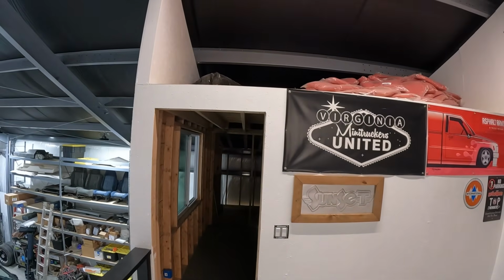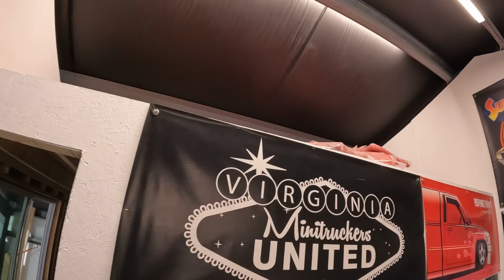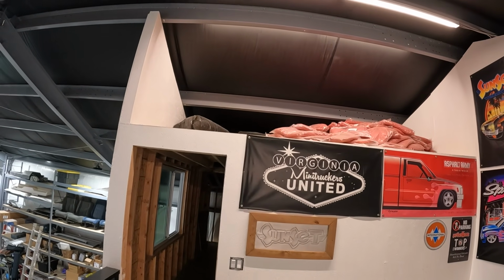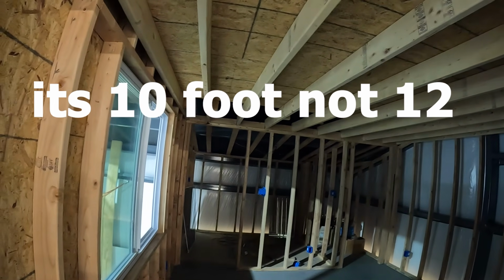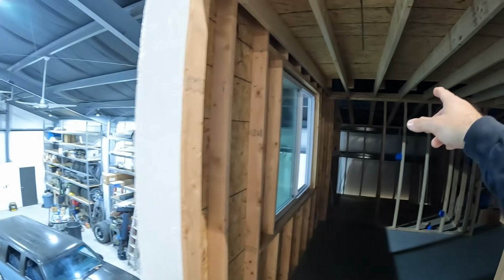There's a storage area up there. It actually has a light for it too. It's 4 foot tall in the front, and it goes down to like 18 inches in the back, and it's, I think, 12 foot deep. Can't remember. Yeah, I think it's 12 foot to the back of it, just for more storage. But anyway, that's it for now.